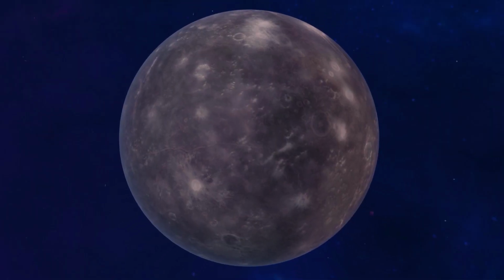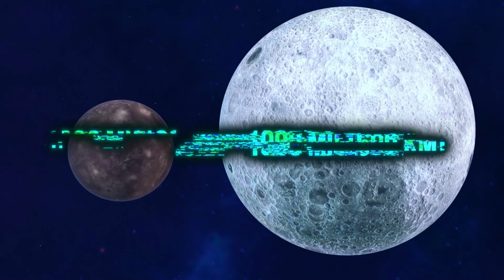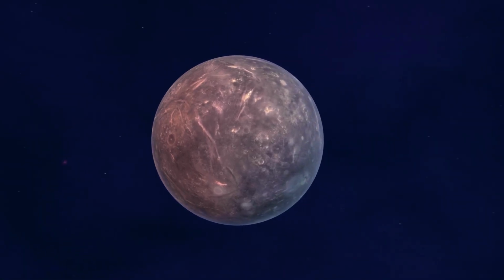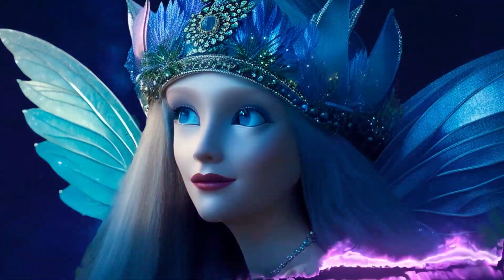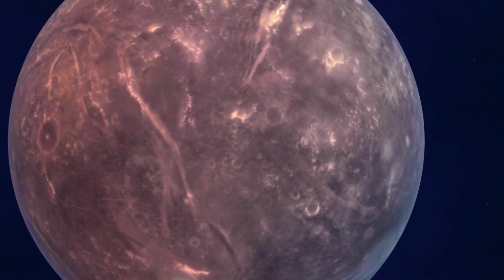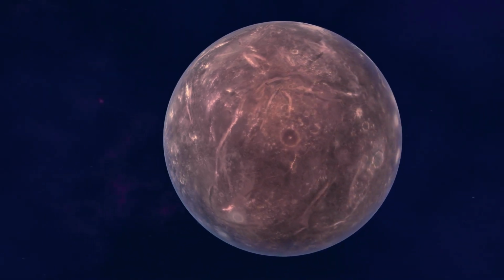Titania is the biggest moon of Uranus, but it's still less than half the size of Earth's moon, with a diameter of about 1,000 miles. It's also the 8th heaviest moon in the whole solar system. They named it after the fairy queen in A Midsummer Night's Dream. Titania's color is gray, and it has some shiny patches that scientists think are frost. It's made up of a mix of ice and rock, just like all the other moons close to Uranus.